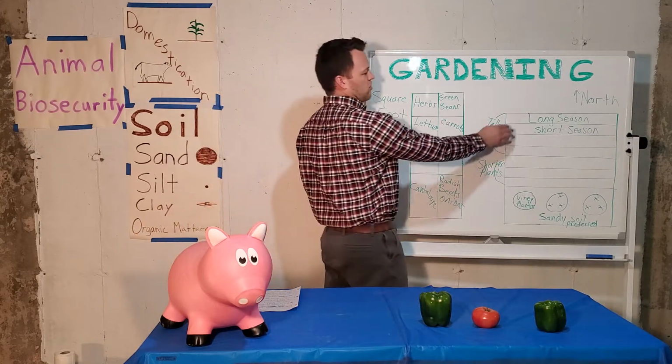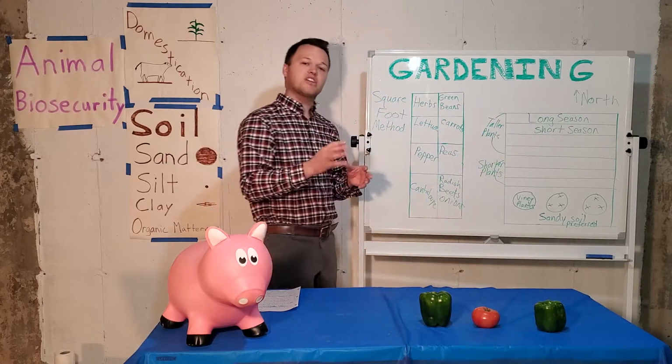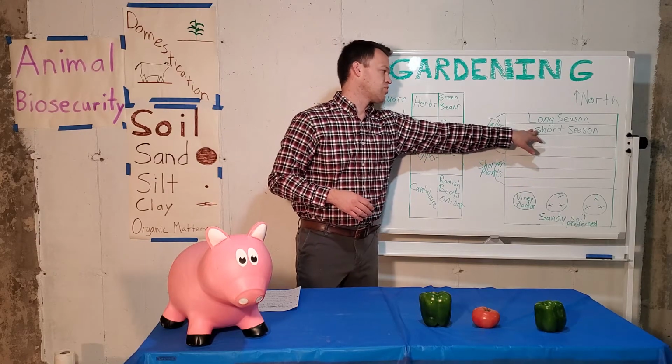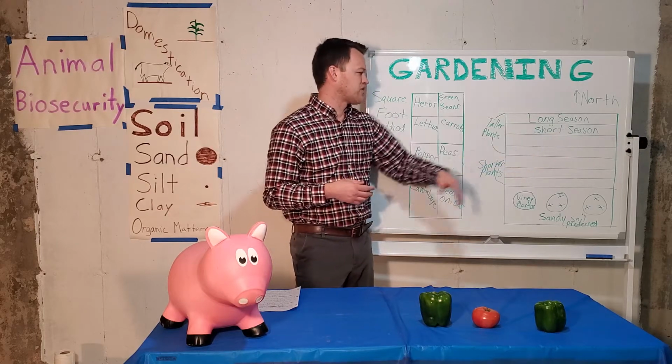So you have our long season crops that are taller here. You can alternate long and short season. You could do a tomato, some type of lettuce, and then you could do your peppers here, because when that crop is done in July, you till it up and remove it, giving more space for the other crops right there.